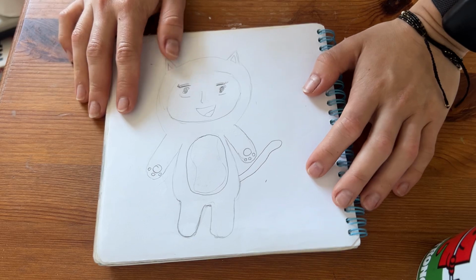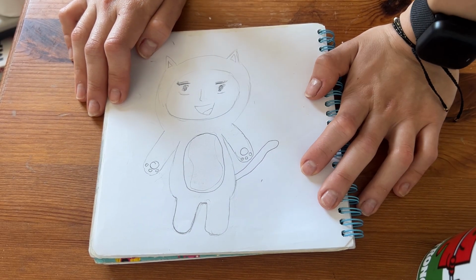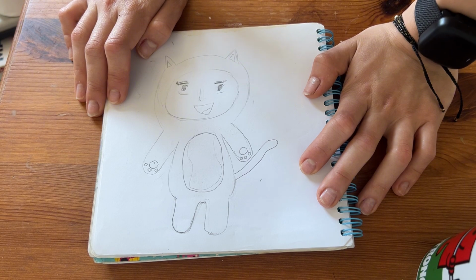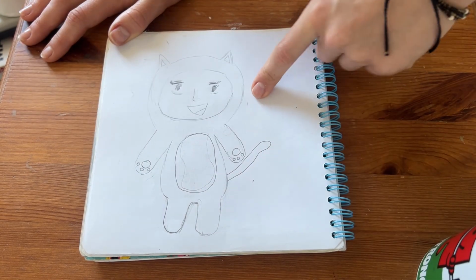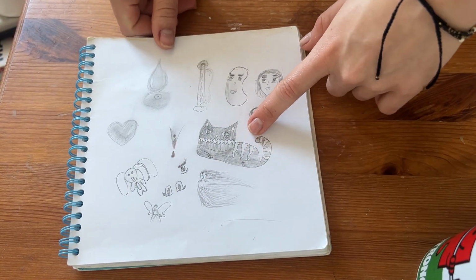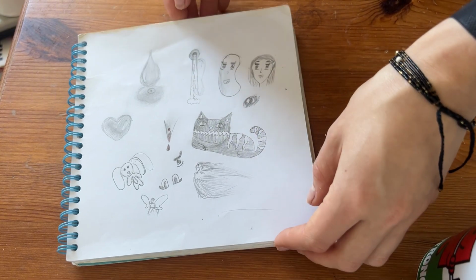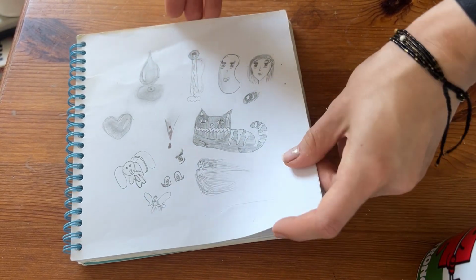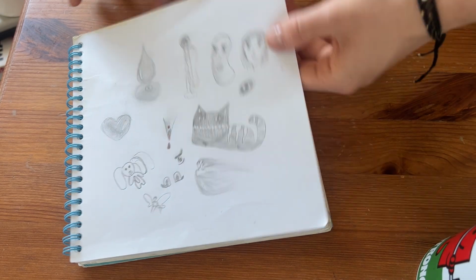I think at this point I was watching a lot of Echo Gillette's sketchbook tours. I keep rewatching them every so often because they make me quite inspired. I think she had a character like that and I copied it. Cat from Alice in Wonderland. Some weird things. I guess I was just experimenting with shading and putting anime eyes on things.